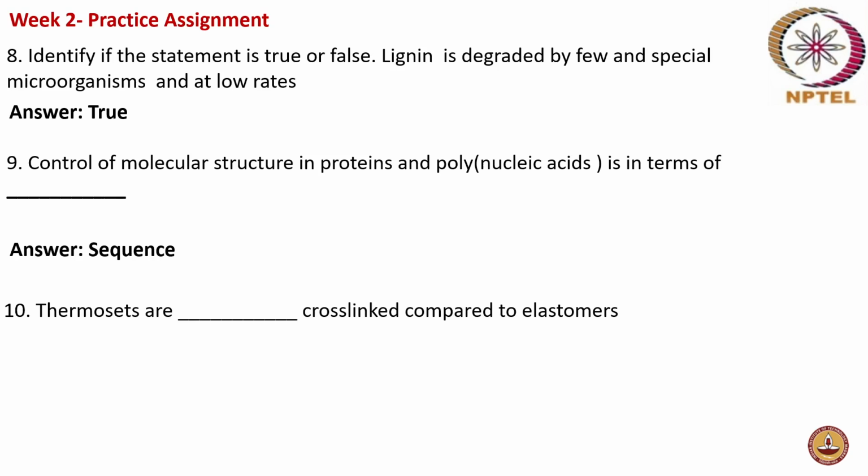This is about cross-linking in case of thermosets and elastomers. I am not sure about it, but I think it's less. Thermosets are less cross-linked compared to elastomers, you're saying. Okay. So both of you agree for that? Yes, ma'am. They are less cross-linked, you're saying.